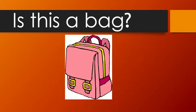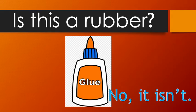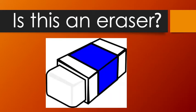Is this a bag? Yes, it is. Is this a rubber? No, it isn't. Is this a glue? No, it isn't. Is this an eraser? Yes, it is.